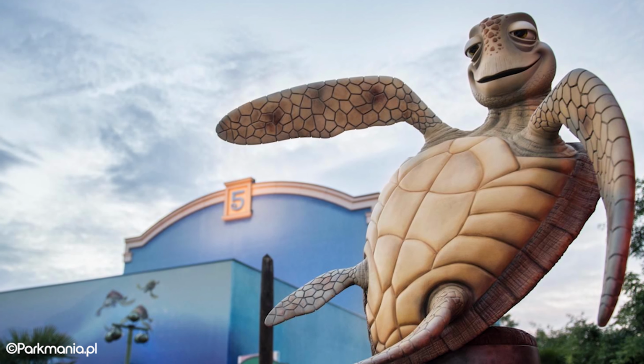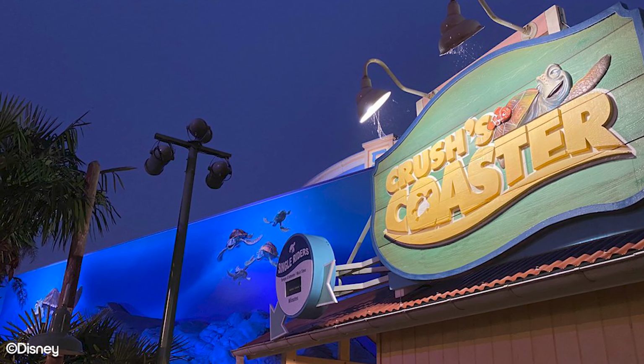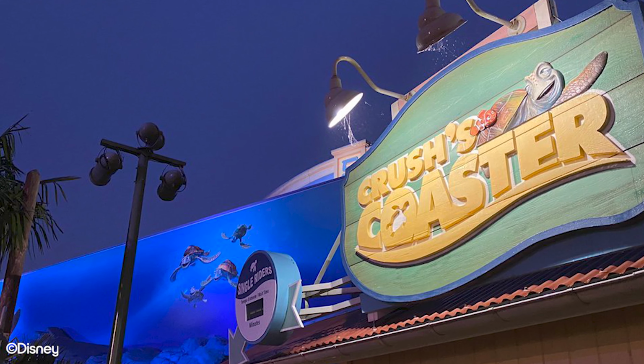Each part of this attraction serves a purpose in outlining the story established. From queue to conclusion, Crush's coaster makes for a classic Disney attraction.